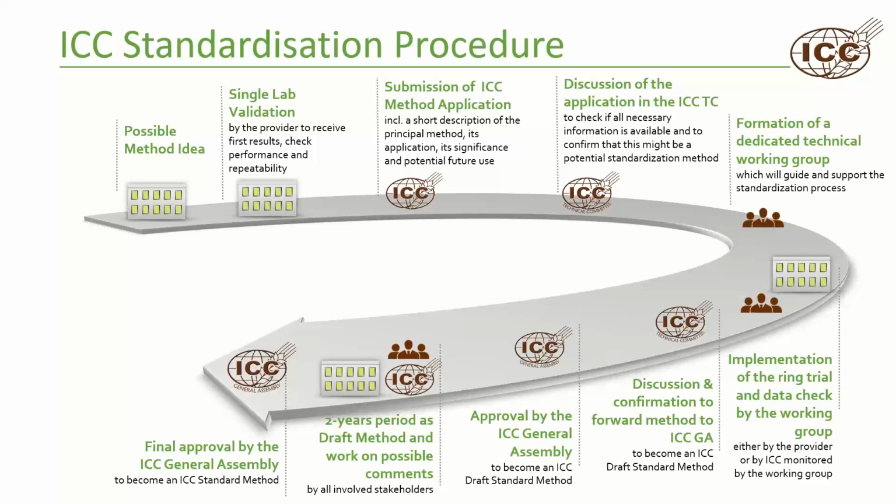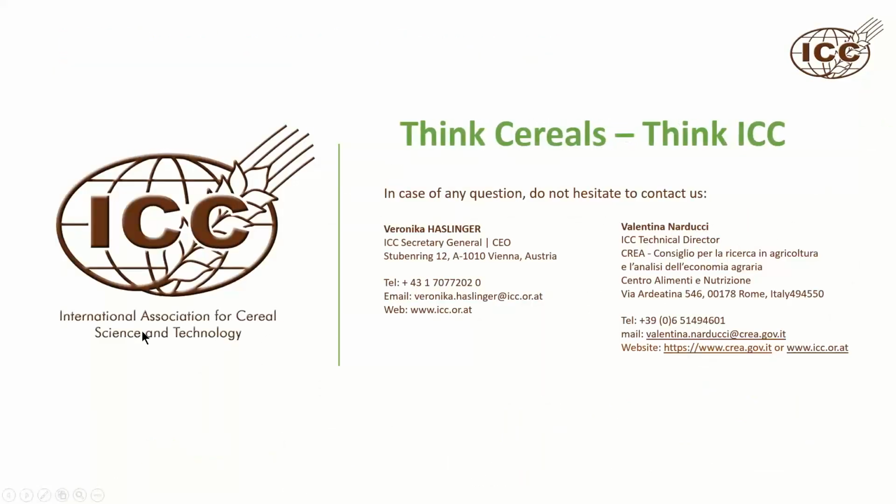And after 2 years, there will be another proof of the method, so that you have a final approval of the ICC General Assembly. This process should take half a year, a little bit more than half a year in the best case. And we hope by this way we can approve methods very fast for the provider. Yes, with this, I want to stop my short presentation of ICC.